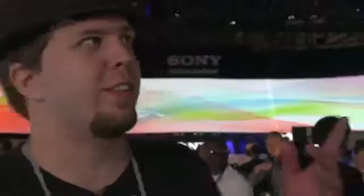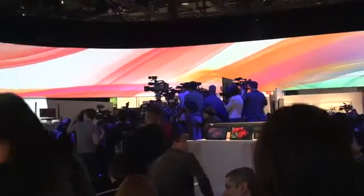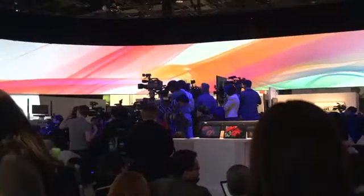Alright guys, here we are at CES at the Sony booth. Just take a look around, this is awesome. It's got these lights and stuff, it's mesmerizingly awesome. But we're going to take a look at the Sony Xperia phones, as well as all the other stuff that Sony's coming out with. Let's go ahead and take a walk around.